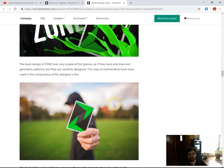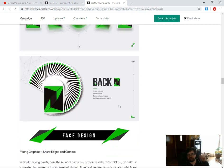Interesting colors. Oh yeah, okay, there is a bit of a different color here in the middle that adds a little bit more to it. I could see those being popular for spinning or throwing and stuff like that. Definitely for fluorescent cards. That's why it's so well funded.